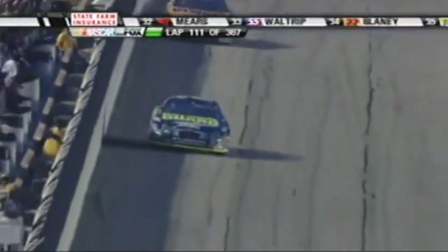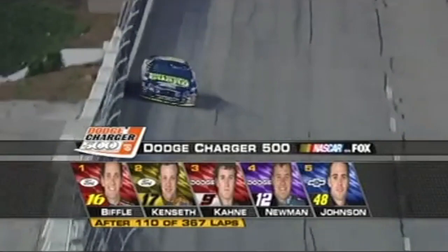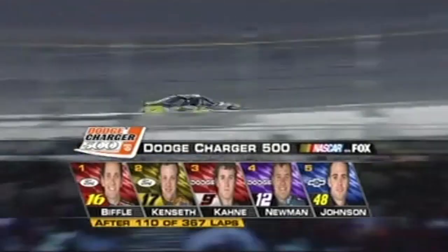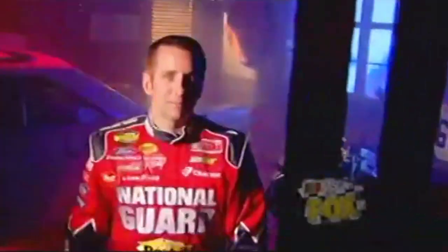110 down, 257 to go, and Greg Biffle is the man in Darlington, South Carolina. His National Guard Ford has now been out in front for 68 laps. You've got to be willing to fight for it.